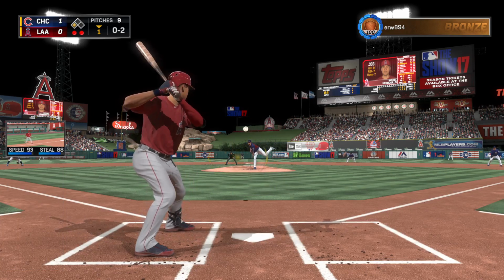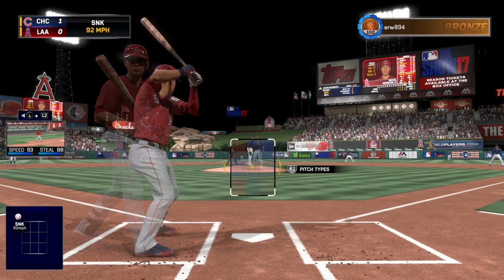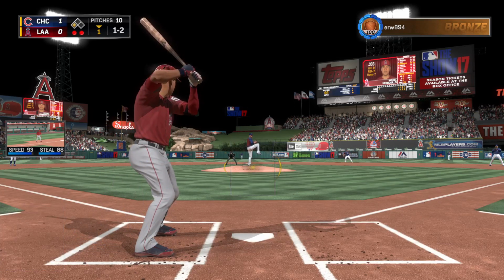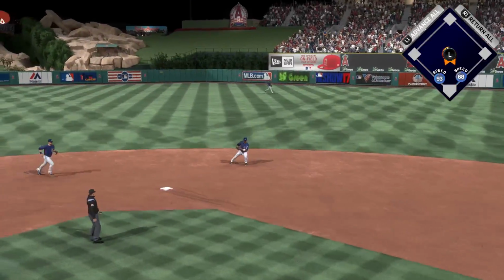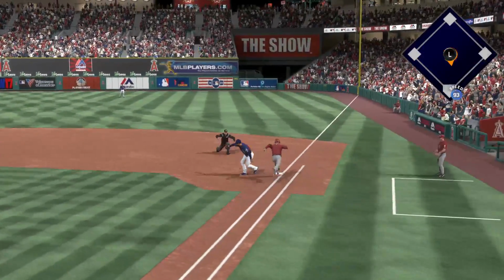Ready on 0-2. And a sinking fastball that stayed a little high apparently. Looking for the strikeout. Here's the 1-2. Hit hard up the middle. Backhanded. Throw to first in plenty of time, and the side is retired.